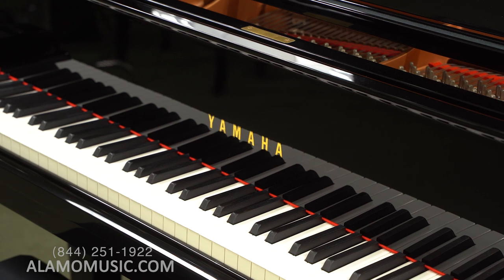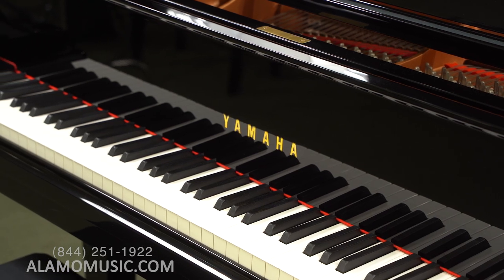And I believe for the CX series, they invented the wood composite process for the black keys, to where they actually feel like they're made out of wood, even though it's a wood composite. And they do feel, they're not as slippery as ebony. I like them, they're a little grippier.